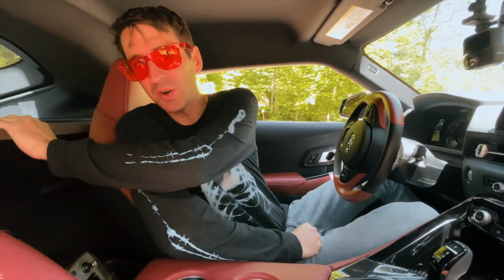A major thing we noticed was that this bar right here, I'm sure it adds some stability, but it makes a lot of creaking sounds when you're driving. It's a little thing, but it gets kind of annoying after a while. If this was my car, I'd probably be asking them to fix that sound.